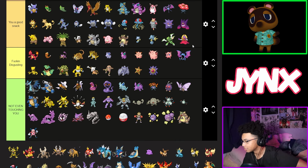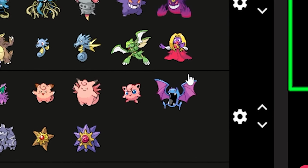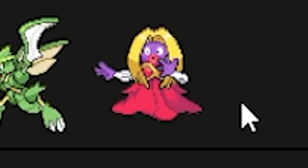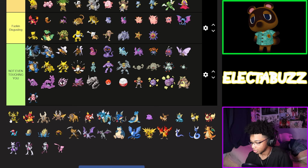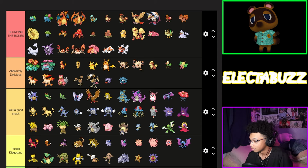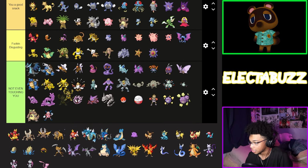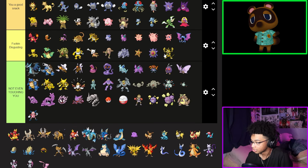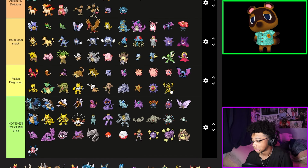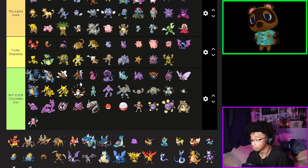I don't know. How about we enhance a little bit? Let's zoom in on this one. Hmm. Yeah, I'm eating that up. This one. Pass. Where do we put Pikachu? I'm putting this one in disgusting. I feel like this is the disgusting version of Pikachu. Might taste like eel. I've never tried eel. I'll give it a chance though. Fucking disgusting for me.